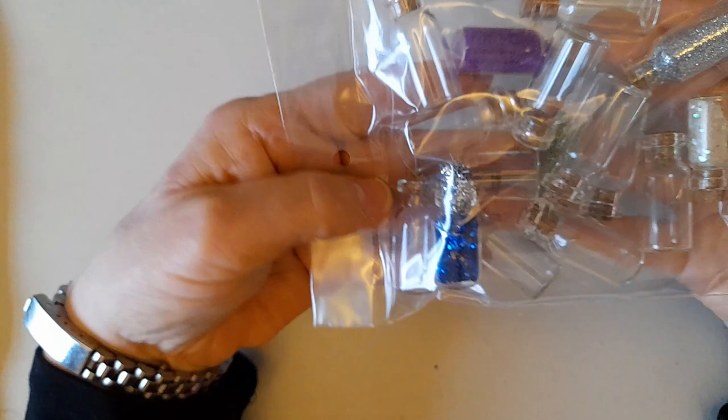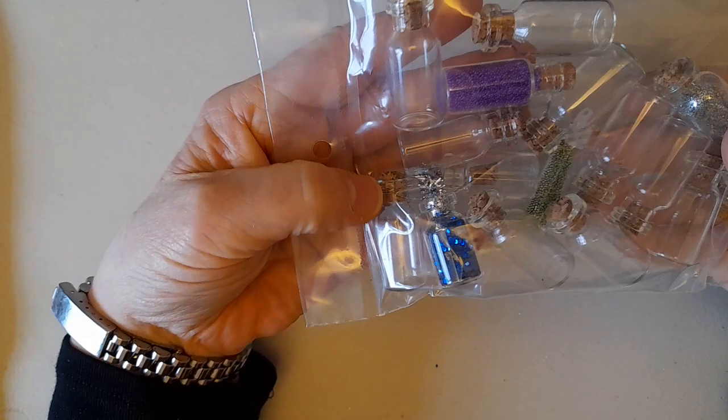367. There's another lot of glass bead bottles. These are the miniature ones. Some of them have got glitter in them. This one's got micro beads in it. And I'm asking 50p for all of those.